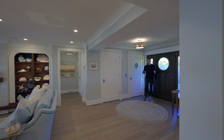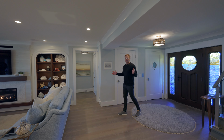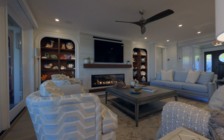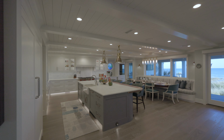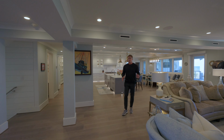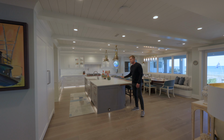When you come in the front door of this home, which empties out on the second level, this is where the main living areas are. Living room is accompanied by a linear fireplace, and then all of the public spaces have a beautiful ocean view. Again, directly adjacent to the living room is the kitchen. We've got an aircraft carrier size island.